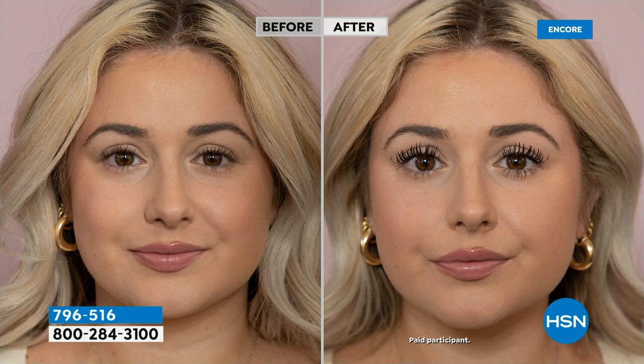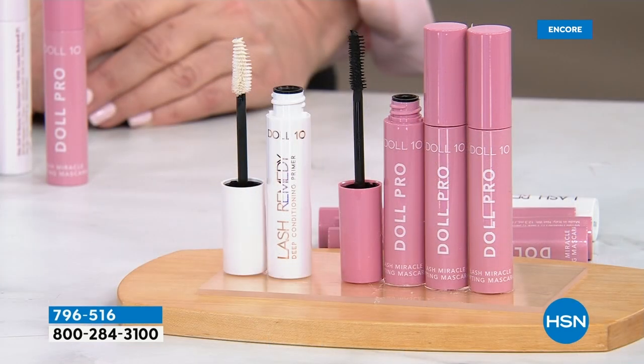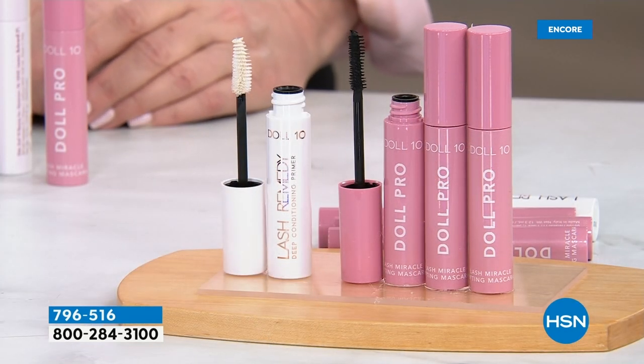All right, we're going to move on to one more item, and it's a doozy too. We're pretty excited about this. How about three of the Doll Pro Lash Miracle Lifting Mascaras, a $72 value, and you get the Lash Remedy Deep Conditioning Primer, which is a $24 value, just for today's special shows. We're at $56 off the separate price.